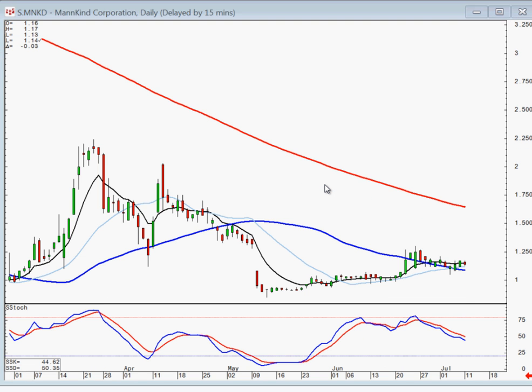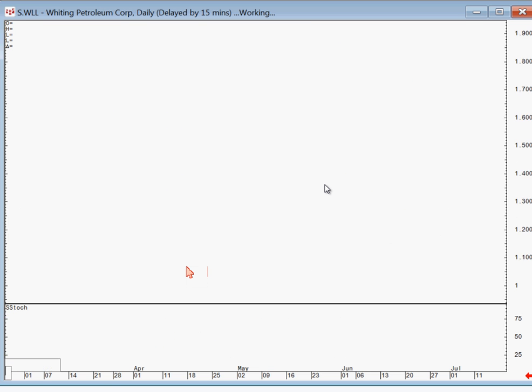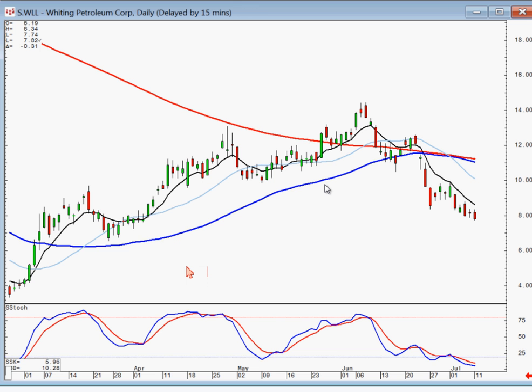Mankind. Nothing real exciting here either. No great trajectory. Still looks like a big wedge type formation. I'd be someplace else. Whiting still hasn't been able to get started. Definitely would be looking for a buy signal, though. As you can see, you're in the oversold area.